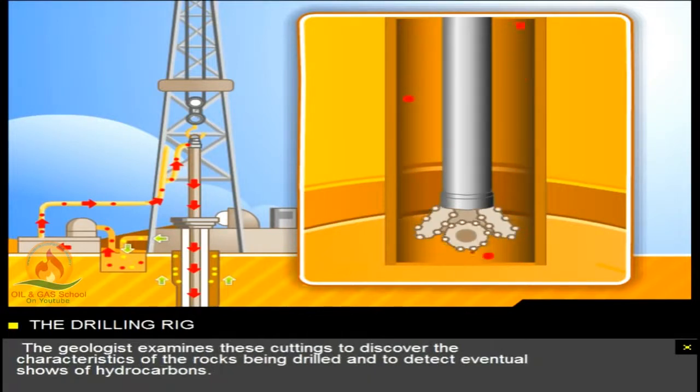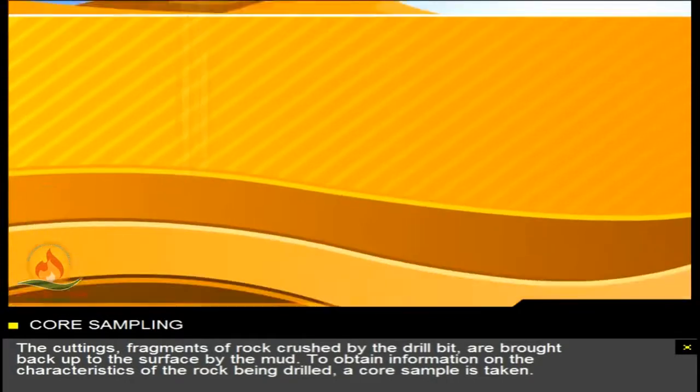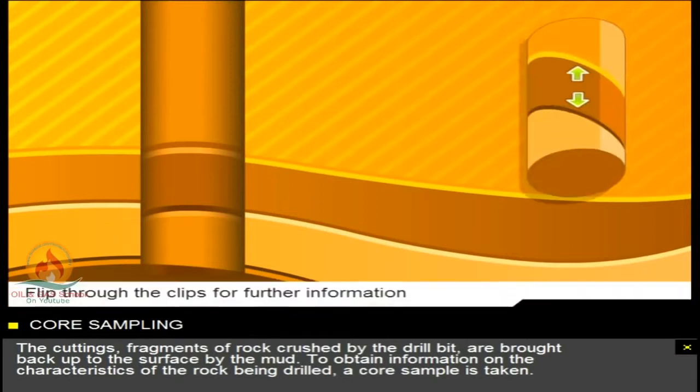The geologist examines these cuttings to discover the characteristics of the rocks being drilled and to detect eventual shows of hydrocarbons. The cuttings, fragments of rock crushed by the drill bit, are brought back up to the surface by the mud. To obtain information on the characteristics of the rock being drilled, a core sample is taken.